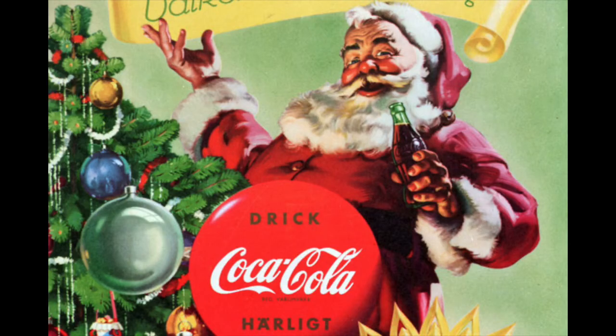However, not many people remember that Santa Claus was originally depicted as an elf until 1931, when Coca Cola ran an advertisement campaign that portrayed Santa as human-sized and dressed in Coca Cola red instead of his traditional green.